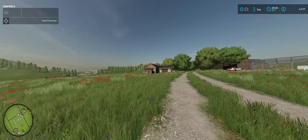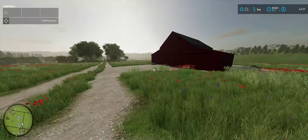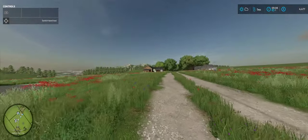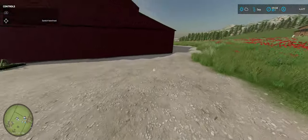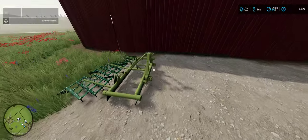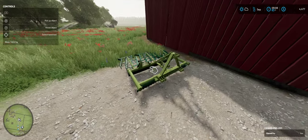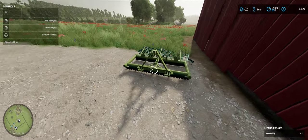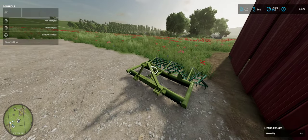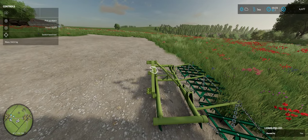But yeah, I figured out that building there has what's called a silo in it, and that's got the grains and other stuff that I can plant. Figured out this thing here. Looked the model number up here. The Lizard PB3-031. Looked that up on Google, and that brought back a cultivator is what it called it.